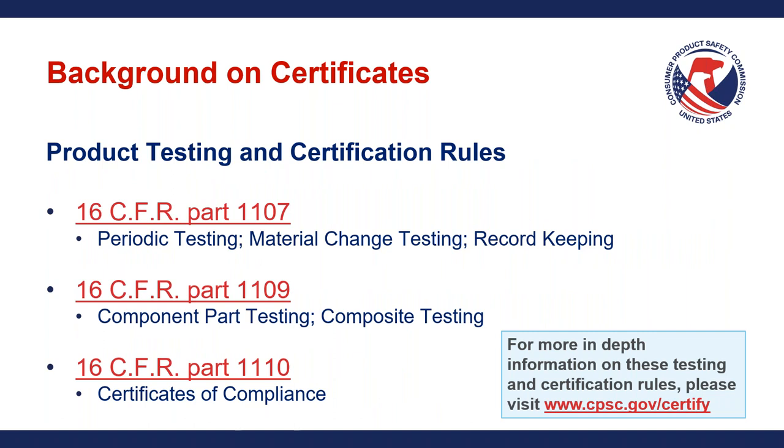So what are the regulatory foundations here? We started with Section 14 of the statute, and then from there, these regulations were issued by the Commission. We're going to be focusing primarily on 16 CFR Part 1110 today, where we're talking about all the in-depth information for a certificate of compliance and what is required there. But two other really important regulations to be aware of are 1107 and 1109. In 1107, you have periodic testing requirements, material change testing, and all the record keeping requirements. It's really important to know how long you're supposed to keep this information.